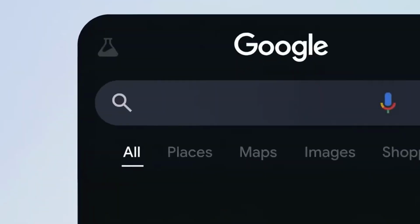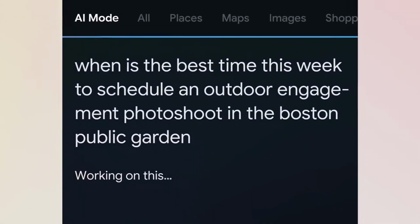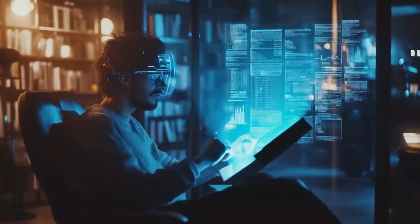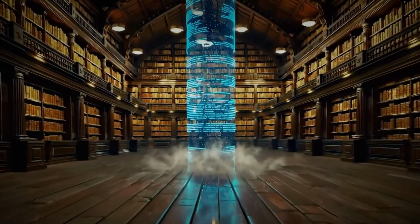So, if you take a photo of a bookshelf, for instance, the AI doesn't just identify the shelf, it identifies the individual books, queries data about them, and presents a curated list with purchase links. It's like having a personal shopper and researcher all rolled into one.